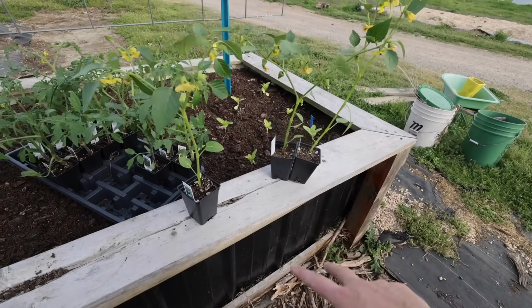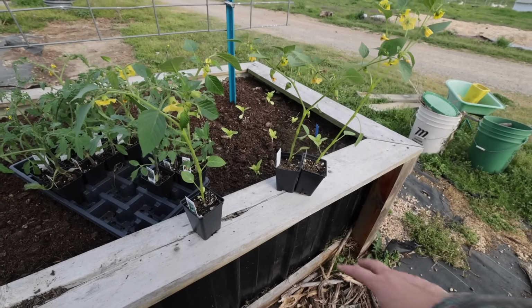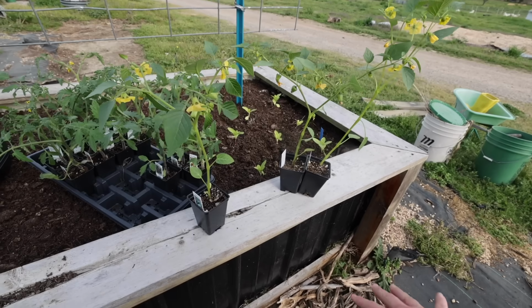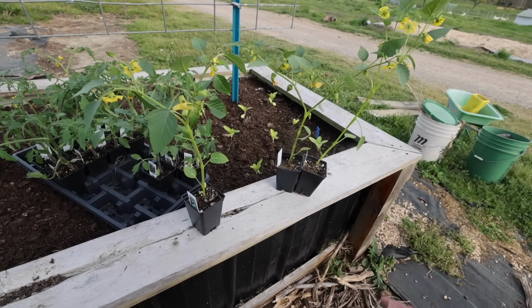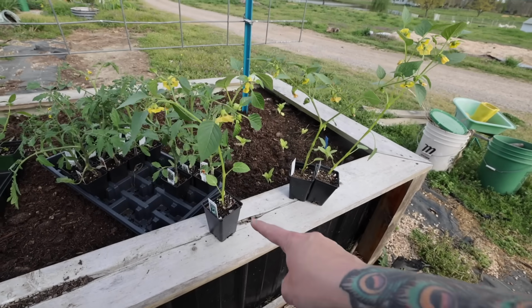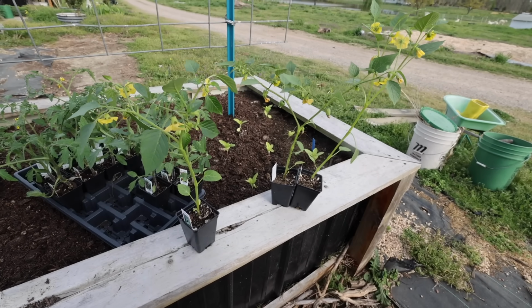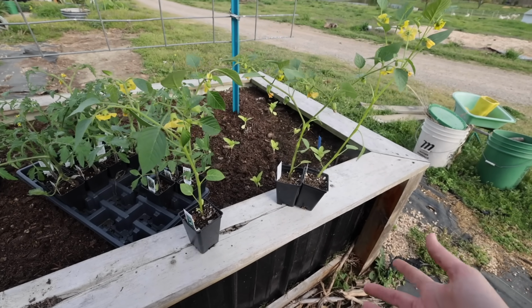Also, with tomatillos, you have to have 2 or you won't get fruit. I bought 3. I always get 3 if I'm ever buying tomatillos, and I've got some started in the greenhouse, so it probably would have been fine. I always buy 3 for this exact reason, because if you think, oh, I need 2, and you get home and 1 broke off in your car, well, then you're in trouble. So I always get 3 tomatillos.